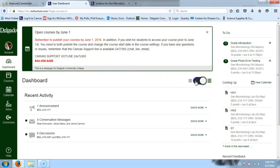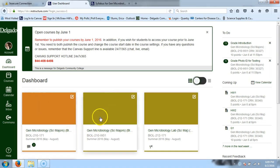So you can have it like this, or you can have it like these squares where you can change the colors. Right? You can do all kinds of cool things with these programs now. Stuff that I don't have time to play around with.